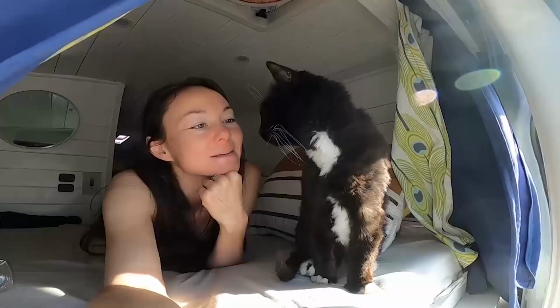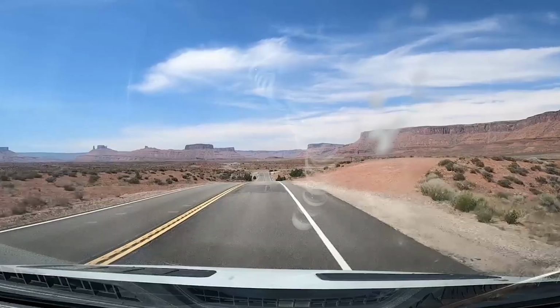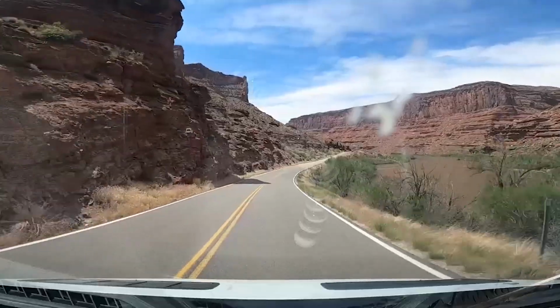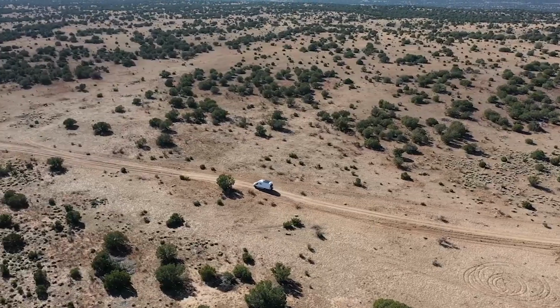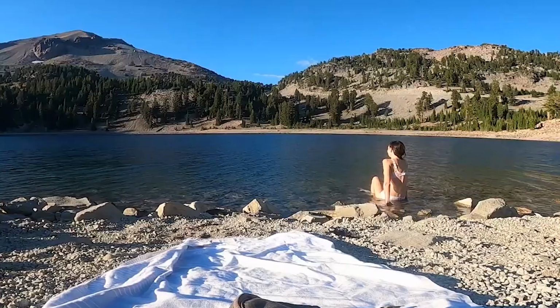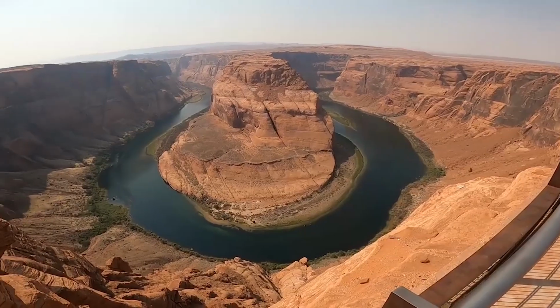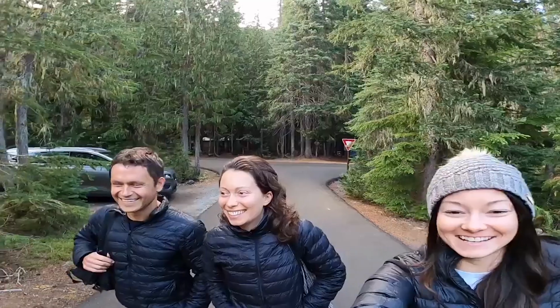I'm Valerie, and this is Sadie, my 11-year-old adventure cat. We have been living and traveling the country for the past 2 years in this van. It's been the most incredible, wild experience, meeting amazing friends as we go.